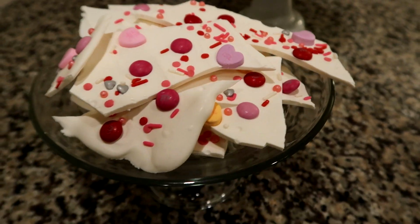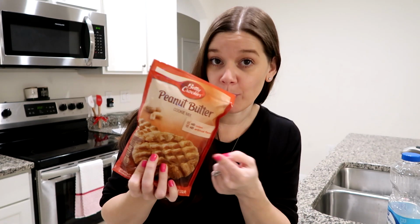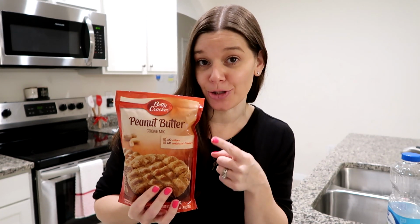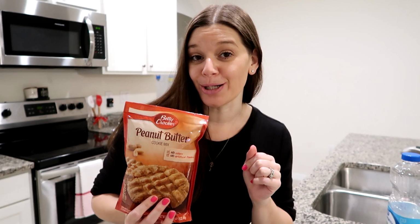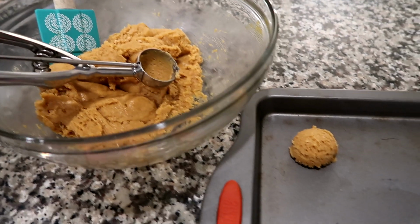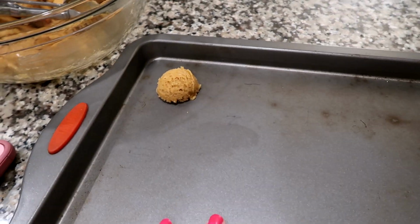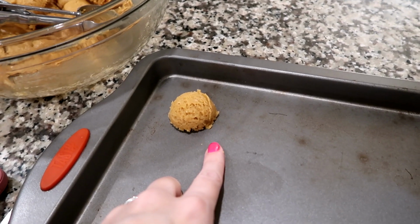Here's another view of the bark. Looks really good. The final treat for this video is the easiest one out of all of them. Literally, you're just going to make one of these peanut butter packets according to the directions, and then I'll show you what we're gonna do to make it Valentine's Day. Once you get the dough all mixed up, just scoop it out into little rounded tablespoons like this, all across your pan, and then bake it according to the package.